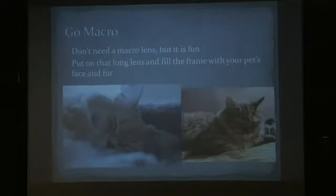Go macro. So, do you need a macro lens? We've covered this before, but the word macro has been used a lot over the ages. Macro means basically you can focus one-to-one, so you can get an image as big as you see it. Macro lenses are much more expensive than other lenses because focusing one-to-one means you can focus really close, within an inch or two of the front glass of your lens. So if you're shooting 24 megapixels or more, you're going to get a huge resolution on a very small area.